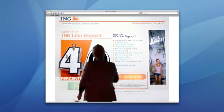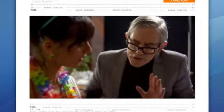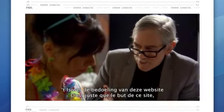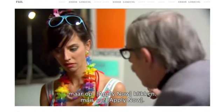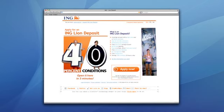But we should have taken into account the human factor. It's just that the point of the website is not to have people click on you, but to click on the apply now. The site itself had limited interactivity. We went for extra activity. Lots of content that visitors could take along and play with where they saw fit.